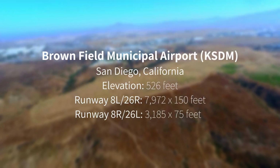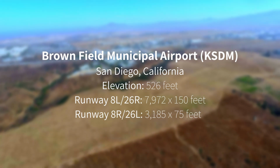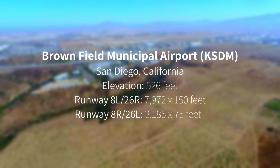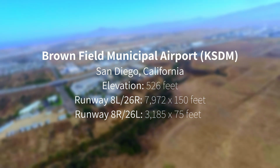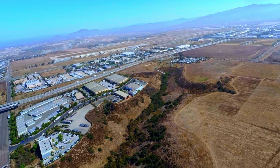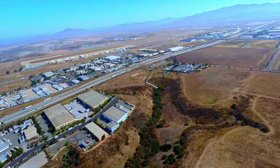Helicopter 5 Sierra Hotel, the Luscombe is about 2 miles south of the departure end of the runway, 1,000 feet, entering left downwind. You're going to follow them. Following the traffic, 5 Sierra Hotel, we've been looking. Cessna 51 Hotel, frequency change approved. Roger, frequency change, thank you, 51 Hotel.